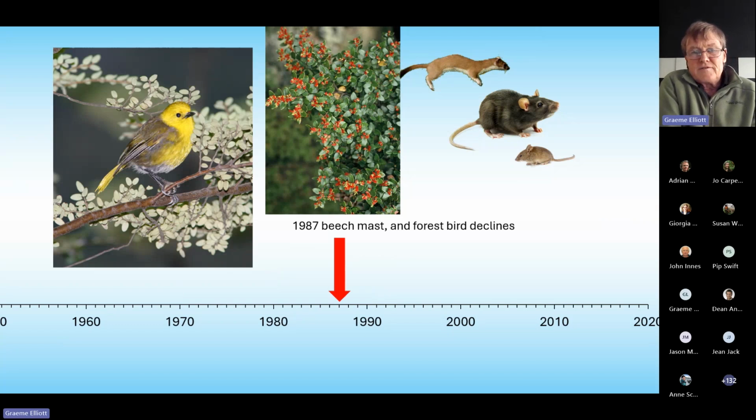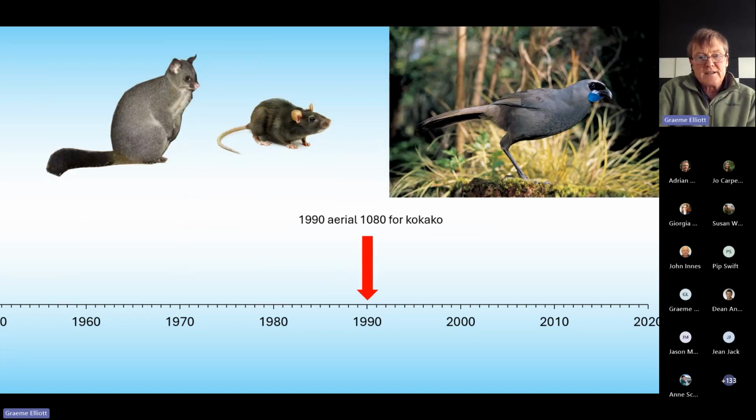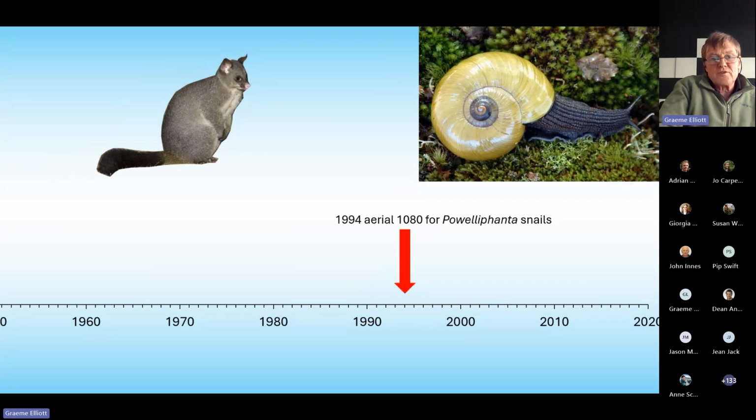In the late 80s, we figured out that there were forest birds that were still declining, and that some declines were being driven by plagues of rodents and mustelids that followed beech mast. And in about 1990, John's already talked about this, we had the first go at using 1080 to control possums and rats to benefit kōkako in the central North Island. This one was nothing to do with mast, it was just because there were high numbers of rats and possums damaging the kōkako populations. And then in 1994, we had the first go at using aerially applied 1080 to kill possums to prevent them preying on Paryphanta land snails in Kahurangi National Park and in Buller.